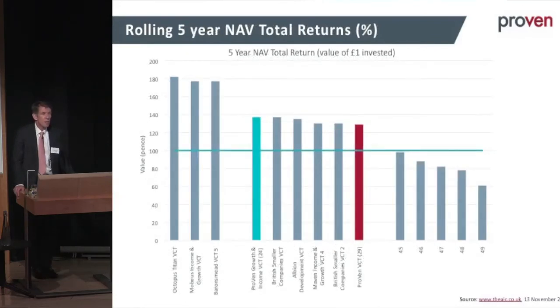This slide shows the net asset value total return over a 5-year period. There are 49 VCTs with a 5-year or greater track record. And again, I've shown the top 3, a group in the middle of the table, and the last 5. The best performing VCT over 5 years has turned £1 into £1.82 with dividends reinvested.